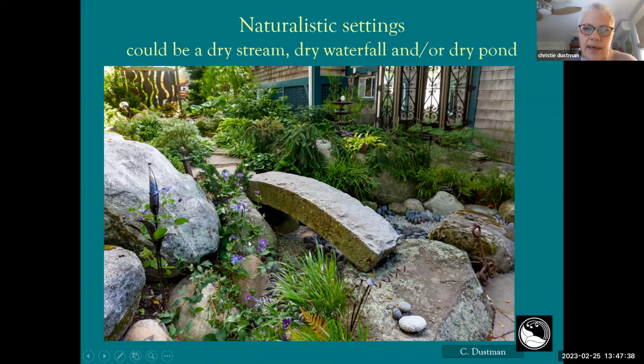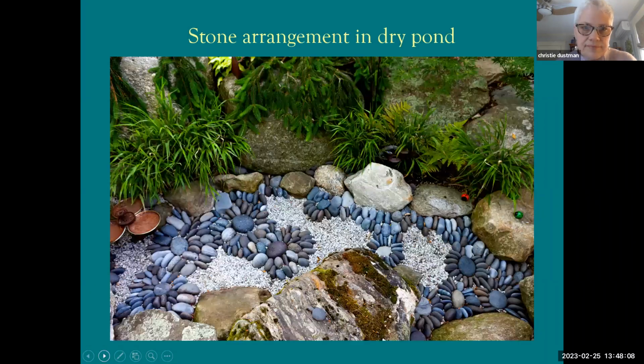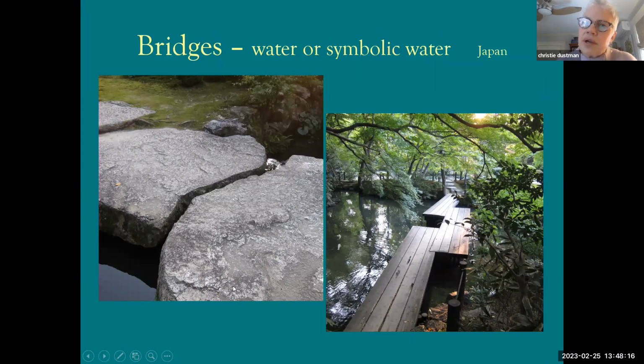So this is in my own garden. It could be that you have a dry stream, a dry waterfall, or a dry pond. Our garden was featured in Fine Gardening a couple of years ago, and before they came to take the pictures, I became a crazy person, and this was me arranging all of the stones. If any of you have been on tours or whatever, you know what happens to you. It's never looked like that since. But the idea of adding a bridge that has water or symbolic water. And I would suggest that in an American garden, we like this play of the use of lines on this bridge, which to me is so artistic and so unexpected. I love it.